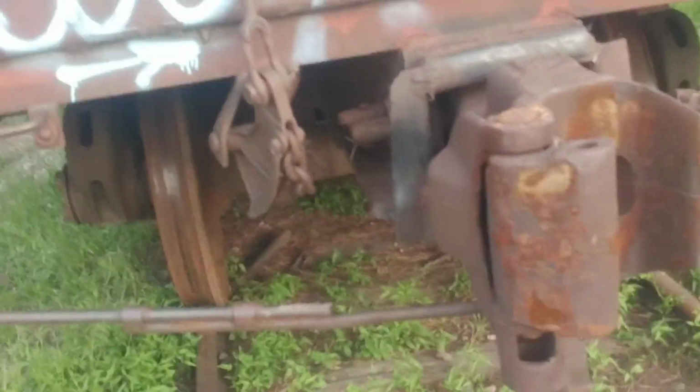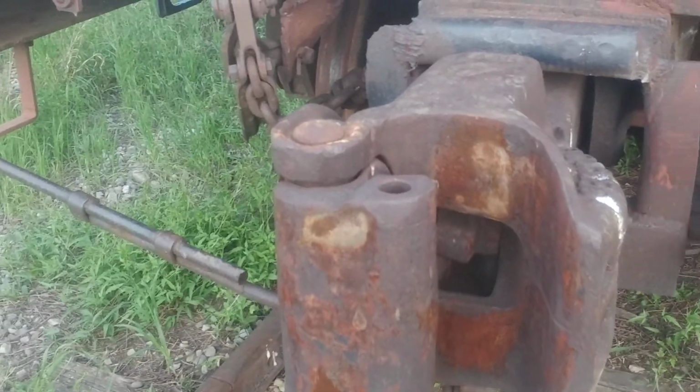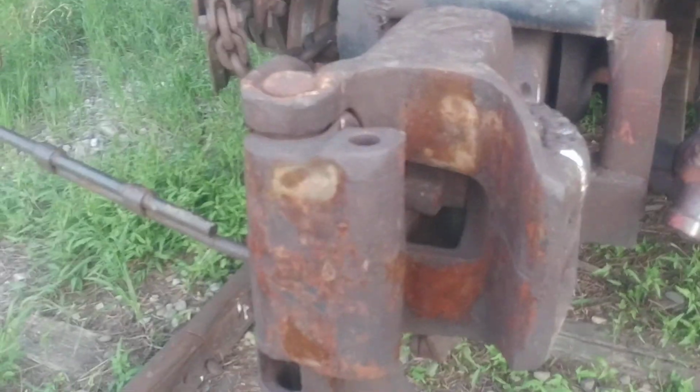Yeah, whatever. That's how you lock it. Pretty cool.